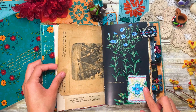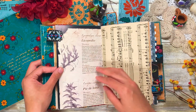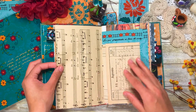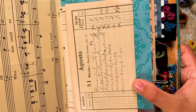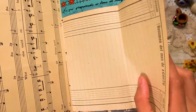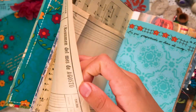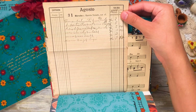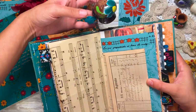This is such a beautiful page from a medicinal botanical book that's in Spanish. I absolutely loved it, and it's followed by authentic music paper. And my favorite is this authentic vintage ledger paper in Spanish. Now that is almost impossible to come across. I was so happy when I found it, and I couldn't wait to share it with you guys.